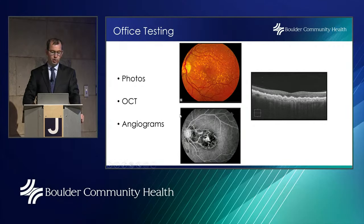We also do what are called fluorescein angiograms, where we're able to see blood flowing through the blood vessels in the back of the eye, and then be able to see where that blood is leaking and help us detect macular degeneration.